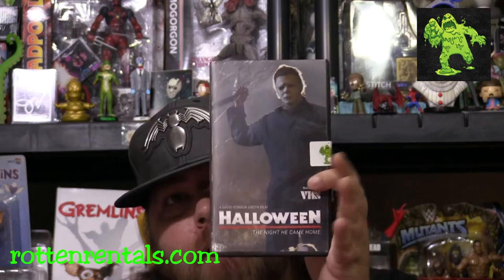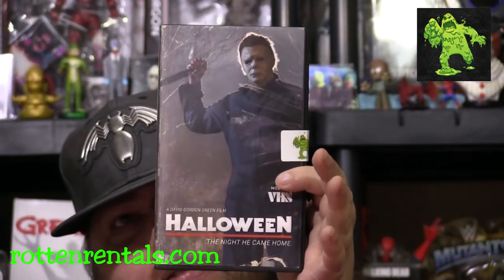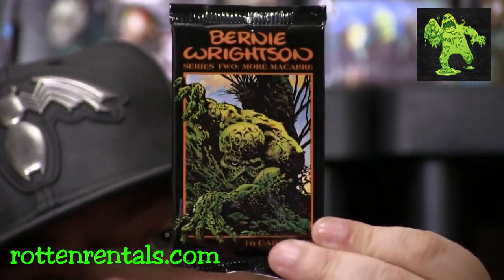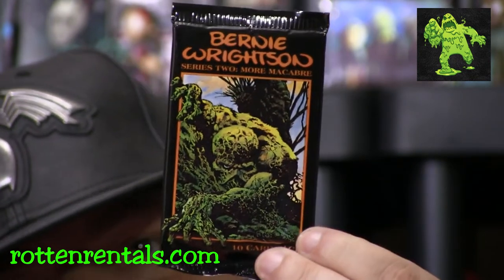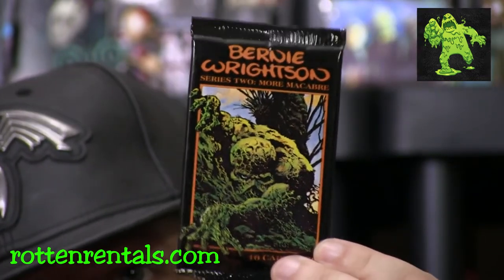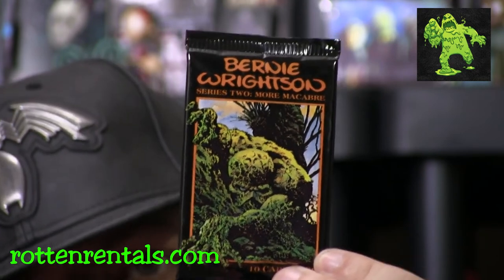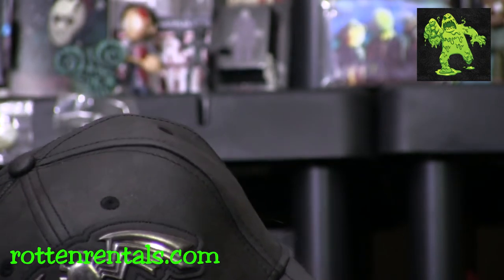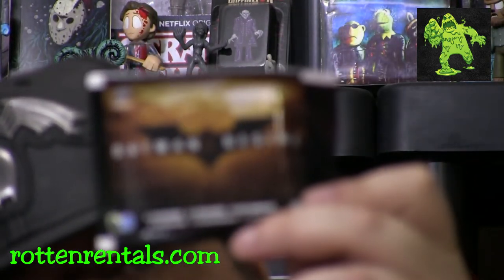And next we have got, I guess this is the alternate Halloween cover. There's the front, the side, the back. Just so you can see it again. We've got a pack of Bernie Wrightson Series 2 More Macabre. And these Bernie Wrightson cards are friggin' great. The artwork on these are just beyond words fantastic. They're just stunning.